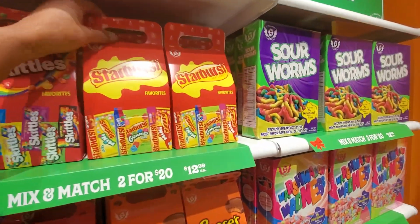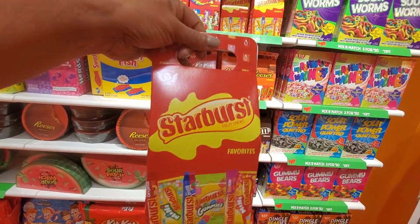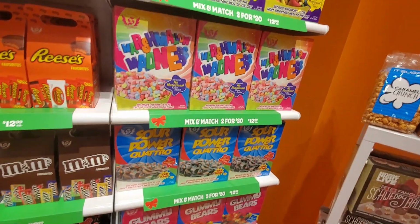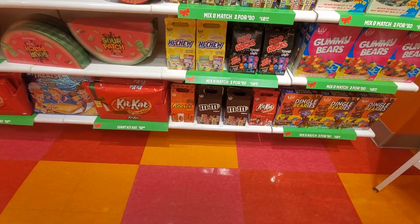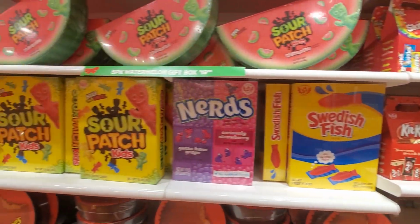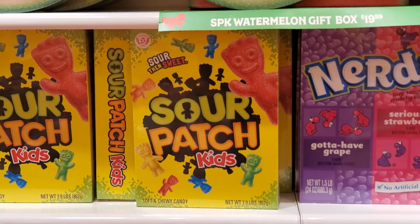You see this? Starburst. Sour worms. M&M's. Pop Rocks. By the way, I'm going to pick up some Pop Rocks. See that big box of Sour Patch? Look at that big box of Sour Patch.